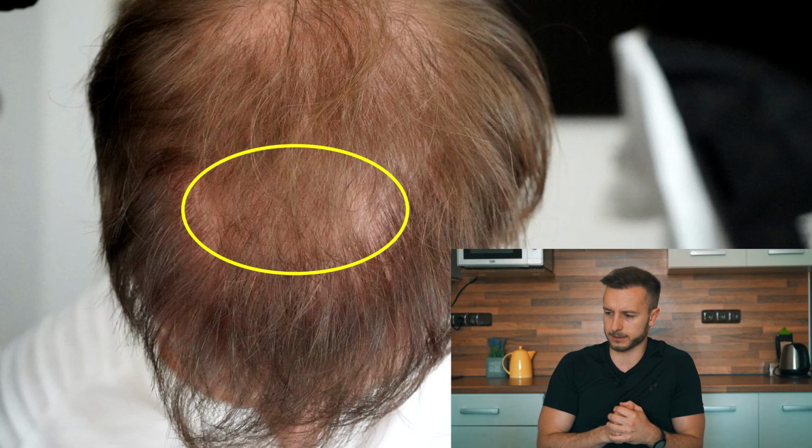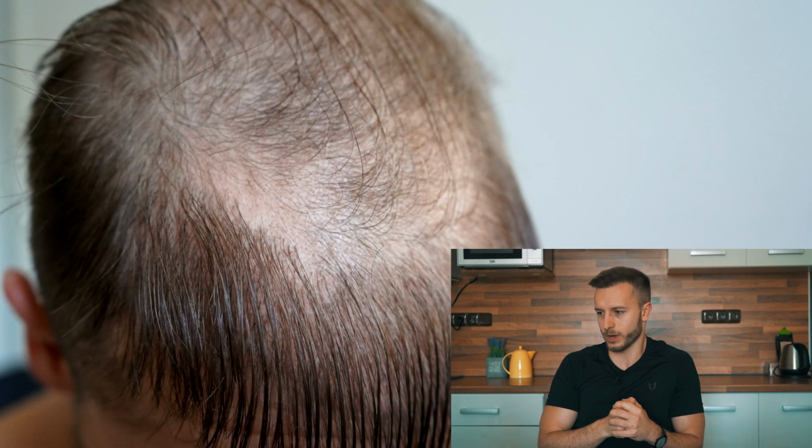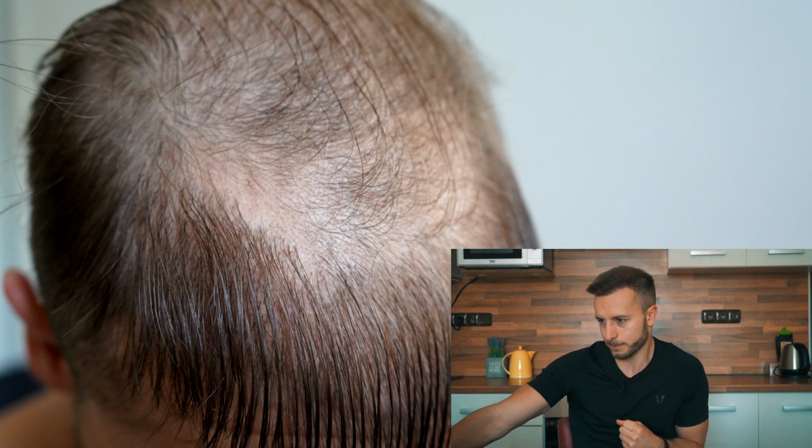And what I wanted to do now is to reconnect the dense looking front with the diffusely thinning mid-scalp and crown, which is still fairly good, dense enough for me, but I wanted to reconnect it, and I wanted to avoid having this bald patchy spot in between. That's what I wanted. So let's take a look at the difference after 6 months, and I'd like to start with the video in daylight.